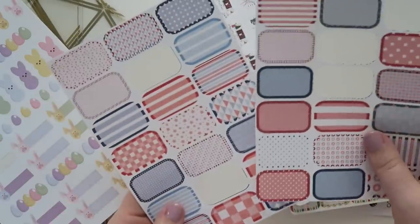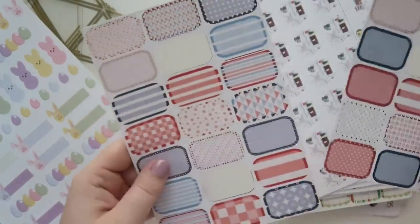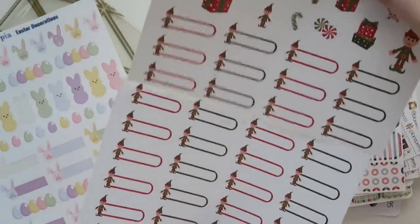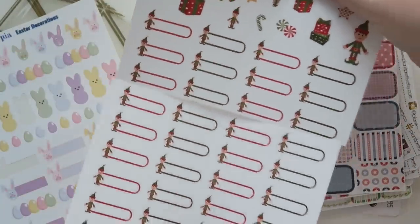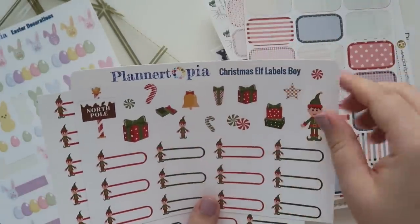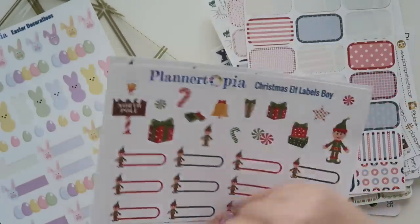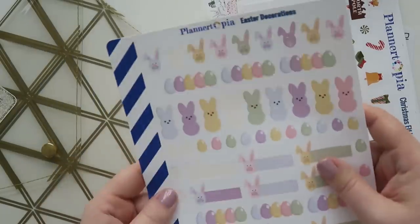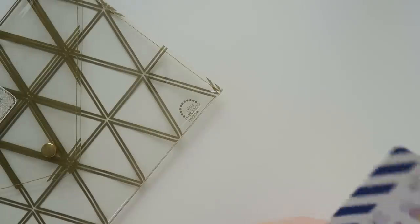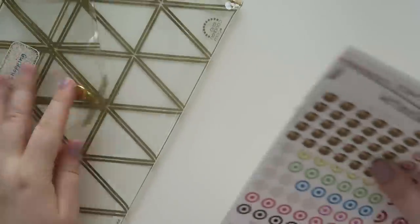And then I've got some of these, which, I remember, this sticker shop doesn't exist anymore, but you can always search something similar on the interwebs. And these are actually from Plannertopia. I did cut them down because the sheet was just way too big. It's even too big to fit in the frame currently. It's Christmas elf labels, boy. I believe that they have little girls too, if I remember right. So I just thought those were really cute. And then I also have these really fun Easter decorative ones, too, that I believe I used this year, if I remember right.